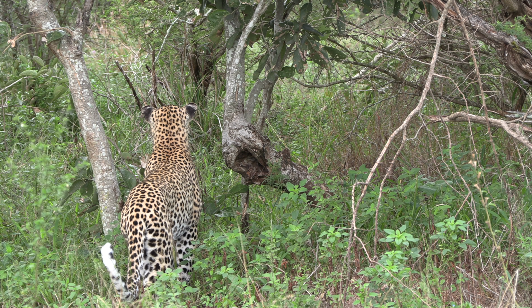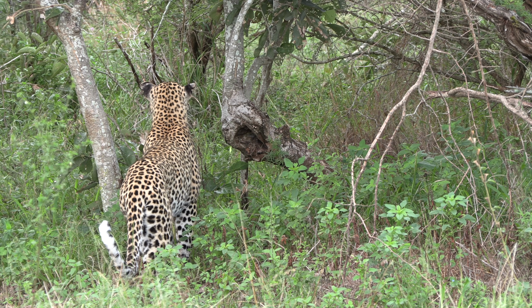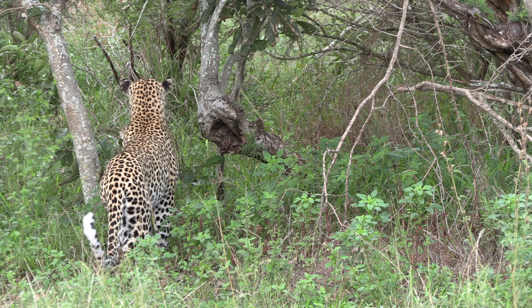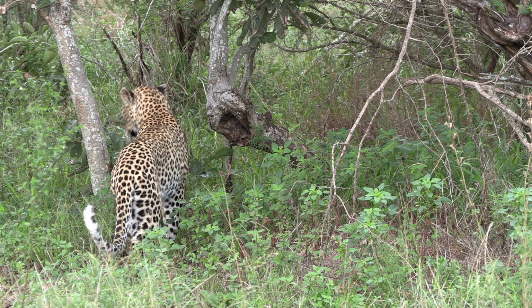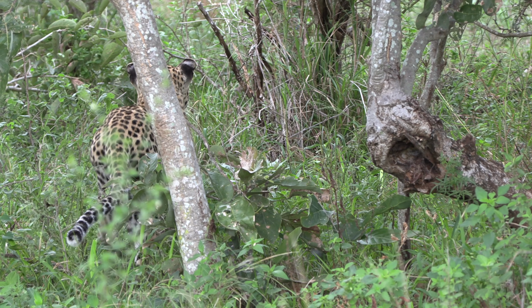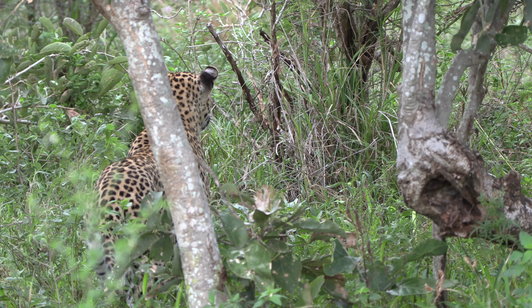Well, you can see the ears are still quite clean. Very bulky female, marking territory as well, so a breeding female. Gonna age her about 5-6 years old. They typically have an average lifespan of about 15-16 years in the wild, a female leopard. So she is still in the early chapters of her life.